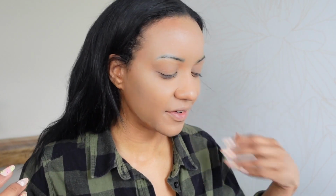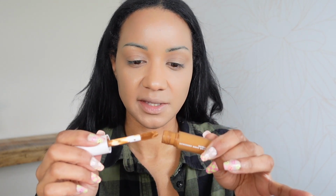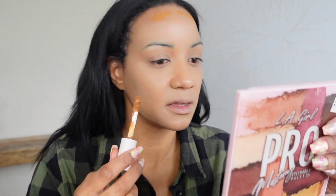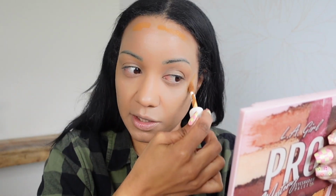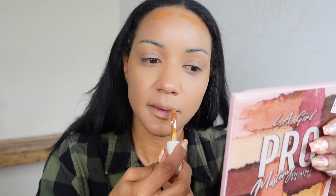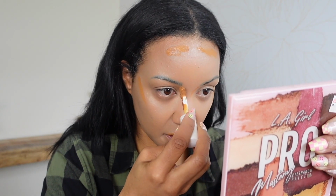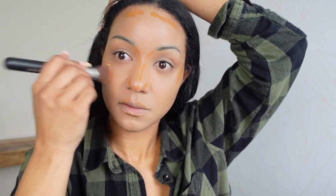I'm gonna go in with a little bit of bronzer. I don't really have a new bronzer or anything like that, but this is just what I use every day. This is my e.l.f. Hydrating Camo Concealer in the shade Deep Chestnut. Just for a little bit of that everyday bronziness. I really like this shade quite a bit. So I just go on top right over here. And then I just blend upwards.